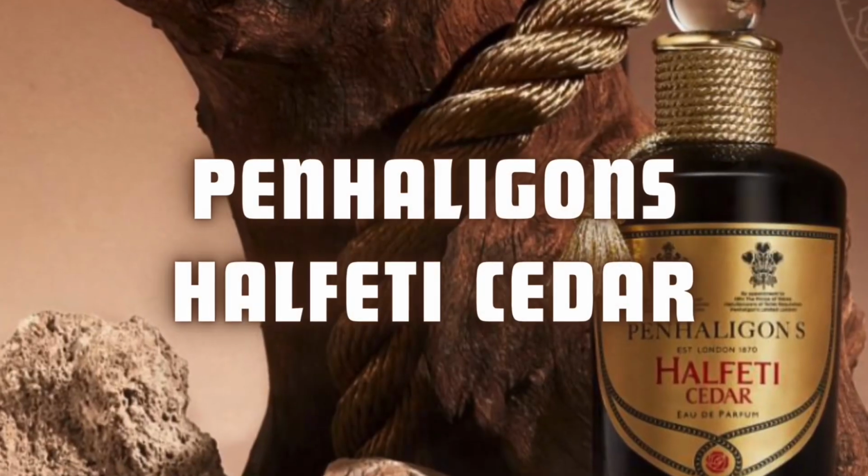Not sure why. The next one is the only one from this list I'm not 100% sure on yet, but I'm pretty sure I'm getting a bottle, because I can't remember the price. I think the price was high, but if it's not, I will buy a bottle of it. It is by Penhaligon's. It's Halfeti Cedar. Another woody fragrance, but this one leans a lot more masculine than the Noble Wood does. So if you're looking for something that's really a dense cedar that has nice, warm, and beautiful woods, the cedar in this is really nice.